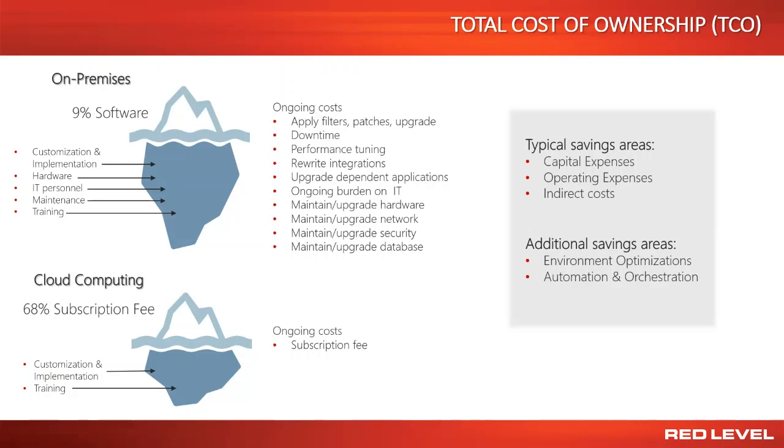So the biggest one is going to be capital expense. You don't have to buy the on-premise hardware and software. It's a significant upfront savings. Then the operation expense, so hardware and software support, network infrastructure support, storage warranties, even the server room and your power and facilities. Those are all things that you don't have to worry about anymore.